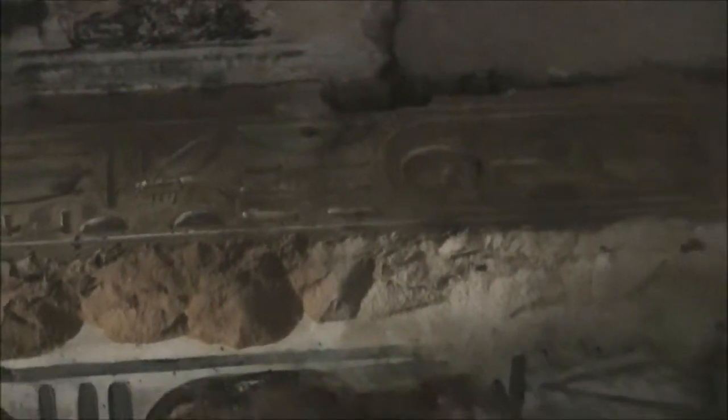Yusuf actually showed us many other examples in some of the other temples of glyphs of Ramses II's priesthood laying glyphs over what was before. That is what is there. It has peeled off, so it looks like helicopters, it looks like spaceships, but it is not.